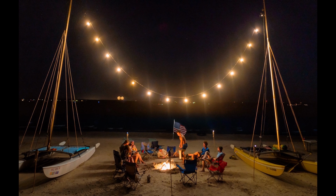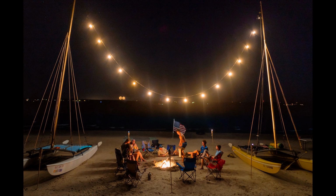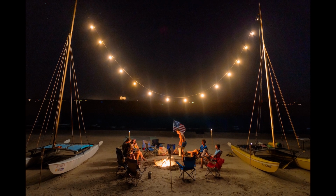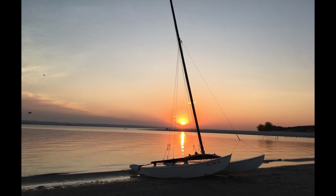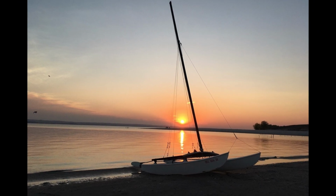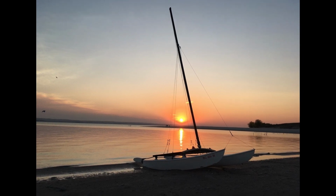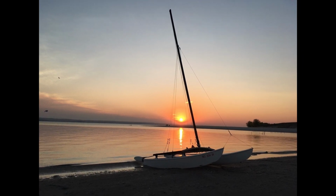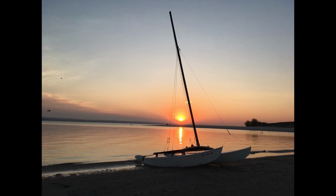Thanks very much to Troy and Jonathan for sending us those great pictures, and what a great story of these two boats coming back to life. I think I'd recommend to everyone to keep an eye on Craigslist and other websites, just in case you could be the next lucky one.